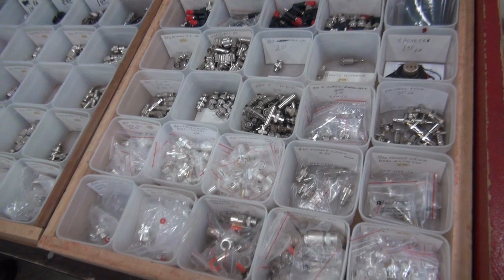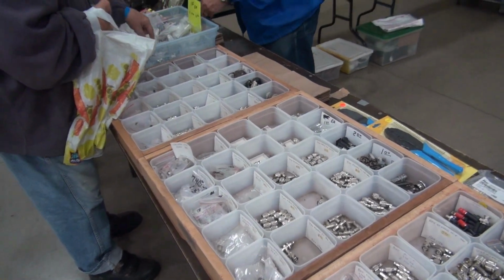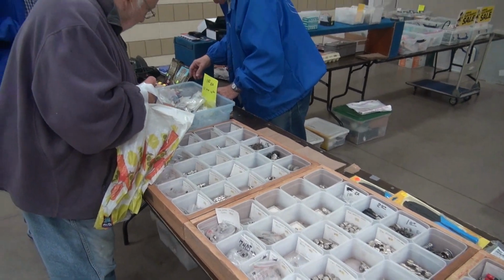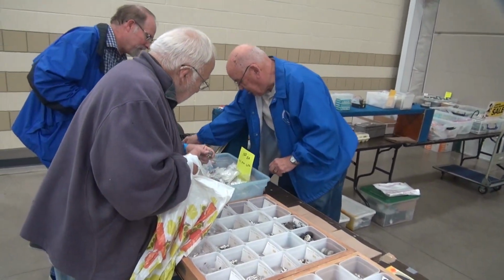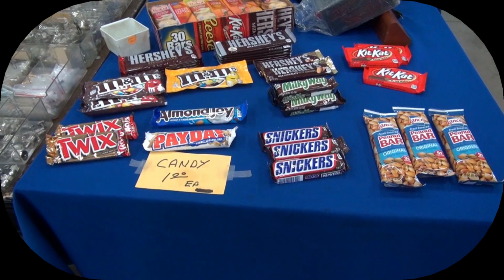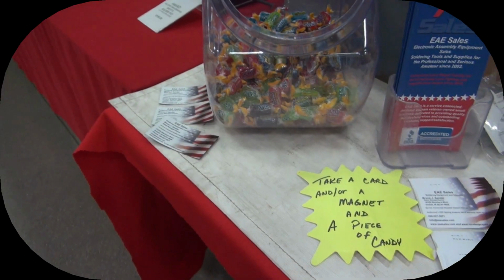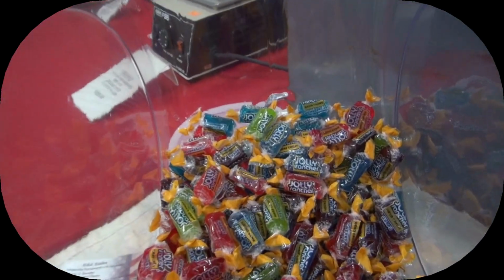This is much more convenient than getting on eBay, because here you can actually see what you're buying. And best of all, I found the candy. I found the candy. And of course, I found more candy.